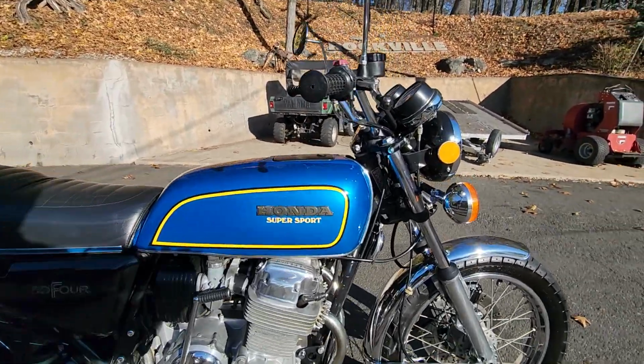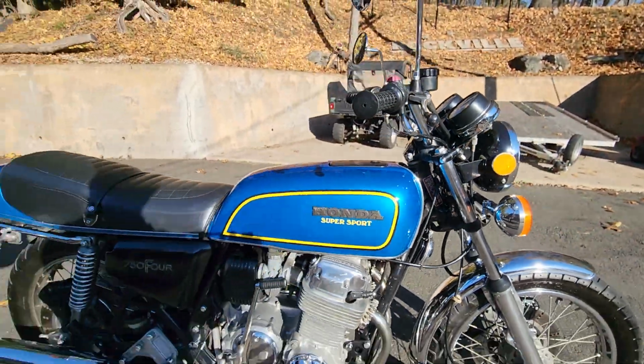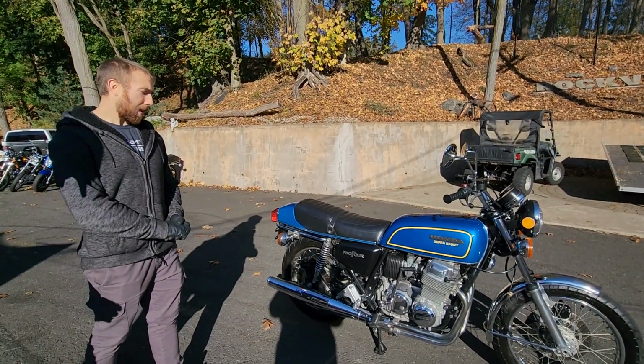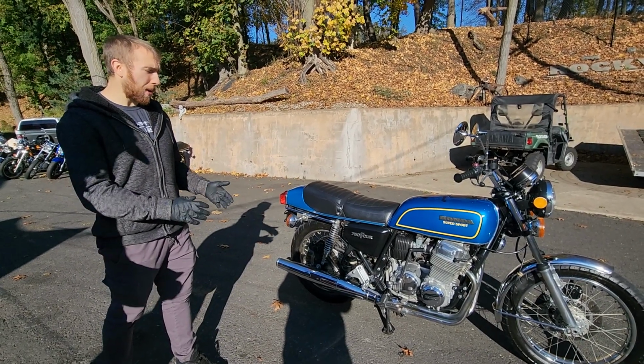The F-Zeros were unique. They had a few differences in the frames, and I was actually selling one of these bikes, and I had dozens of people contact me asking if it was an F-Zero because these frames are unique to this year only, and they're very rare. To find one in this condition, it's a beautiful bike.